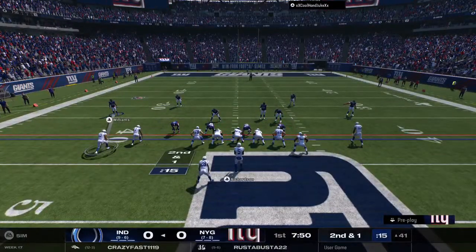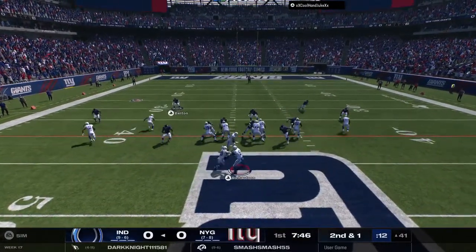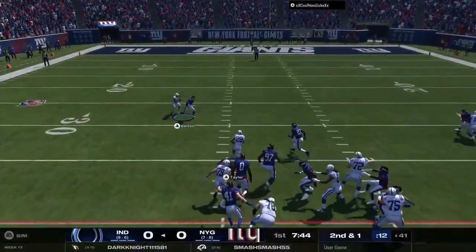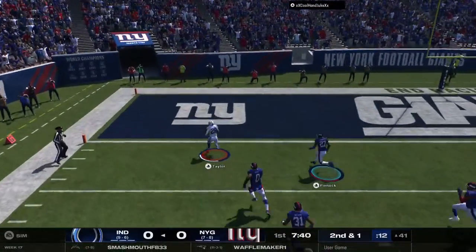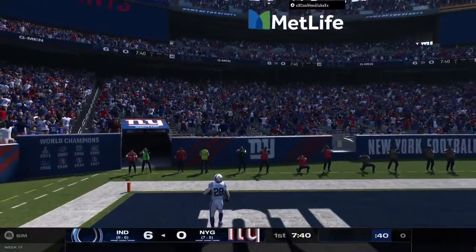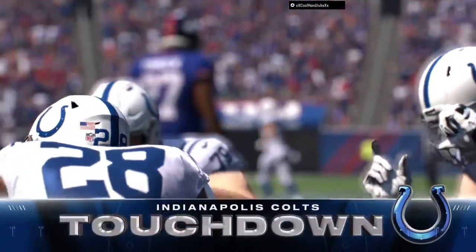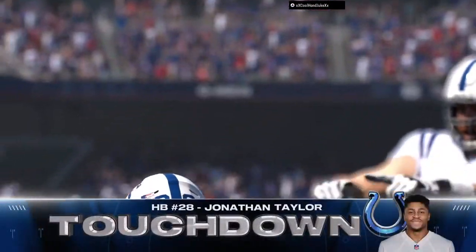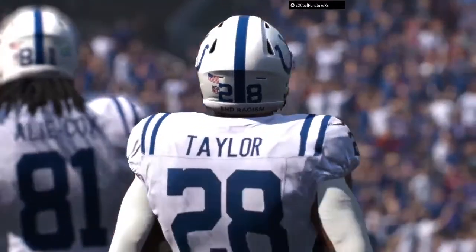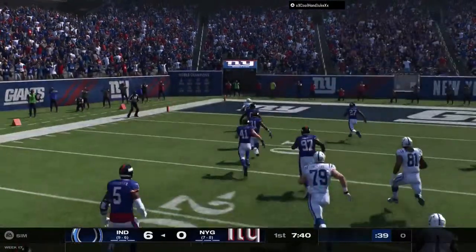It's 2nd and 1. Shotgun, handoff to Taylor. Breaks through, and he might break away. All the way, touchdown, Indy! The Colts start the game off right with a 6-0 lead. It's a Jonathan Taylor touchdown, and he has made this a habit this season. That's his 10th rushing touchdown so far.